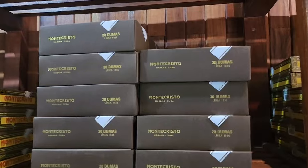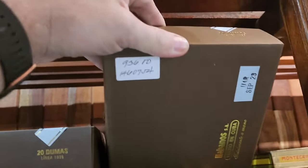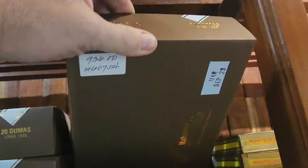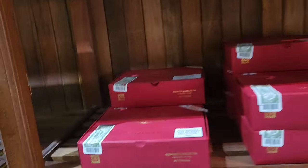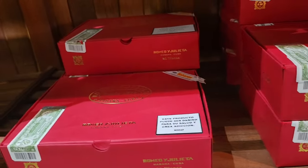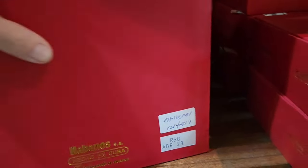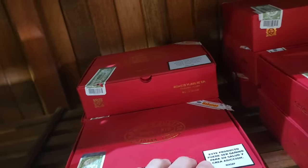Oh, they have the Monte Cristo Dumas. $936 for the box. Ooh, the Romeo Dianas Nobles. This one is $1,134 for the box.